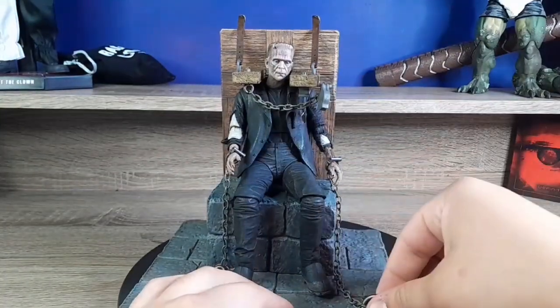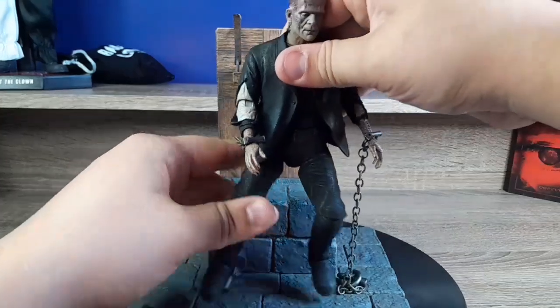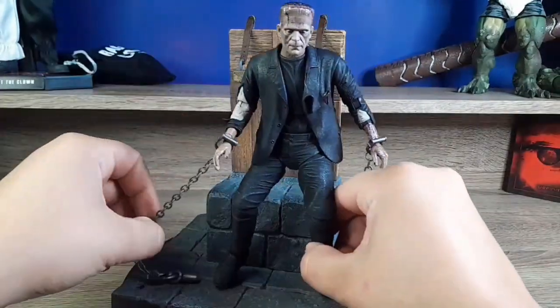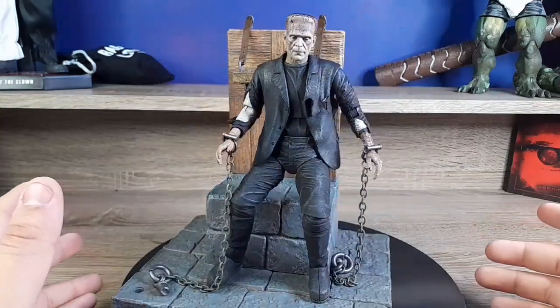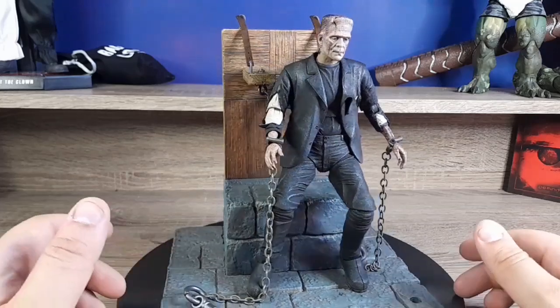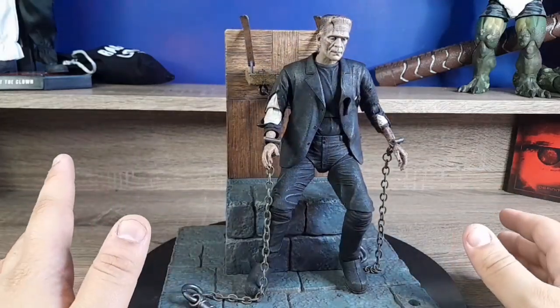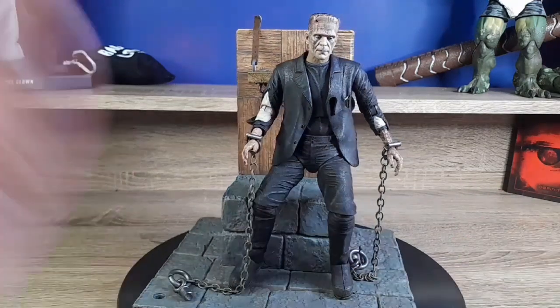If there is, I don't know about it, but you could pretty much have him seated like this, or you can have him up with his mad face on, with the chains just kind of drooping down like this, and it's fantastic looking. It looks like a statue display base. It's amazing. This has to be one of my favorite figures of all time. It's so cool. I love this chair.